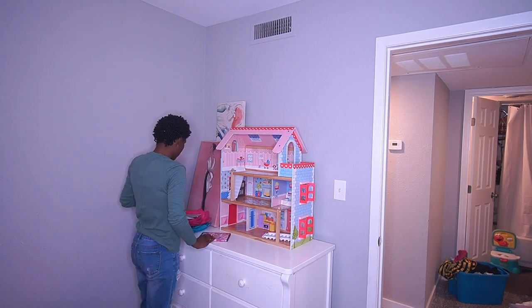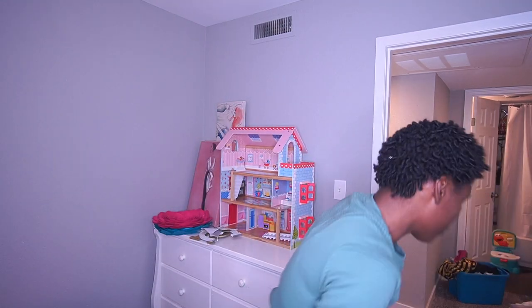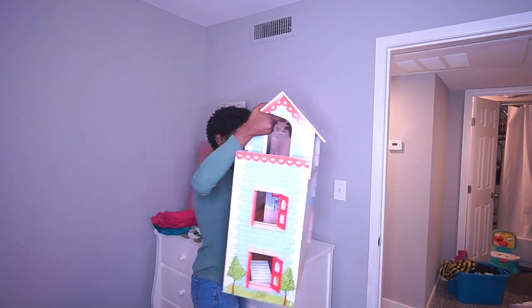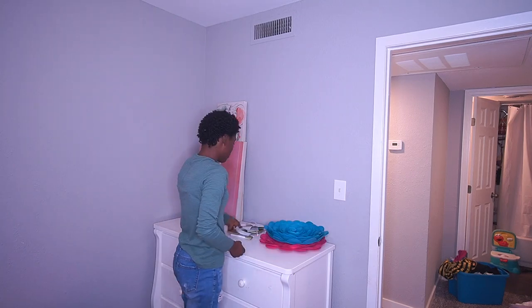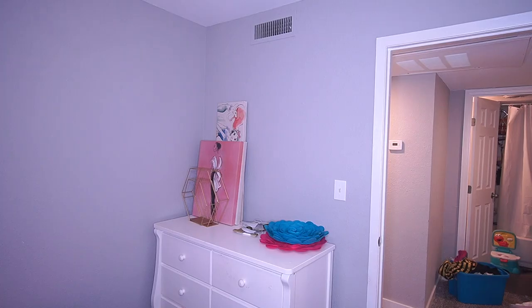So here in front of London's bed, we have her dresser. She has a few pictures and some flowers that my mom passed down to her. So I'm going to go ahead and try to hang that up. She also has her dollhouse on her dresser. But my plan for this area is to hang her TV. Well, for Jake, going to hang her TV. And then we're just going to decorate her dresser, and then it'll all come together.